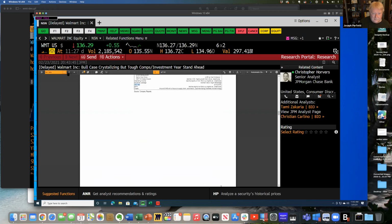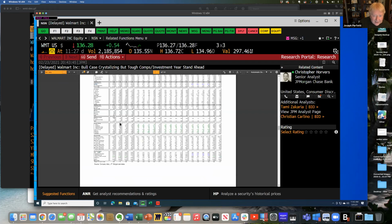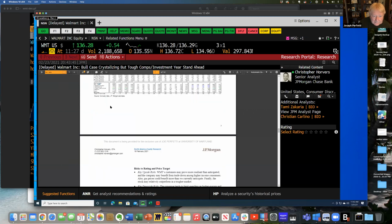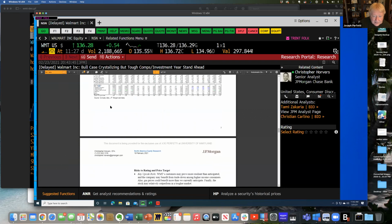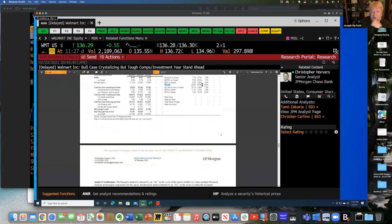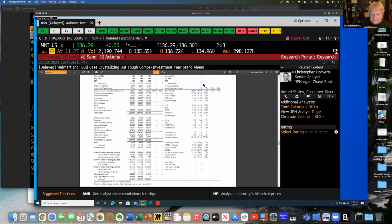And that's the guidance. And this is the actual spreadsheet that JP Morgan has. And we can actually look down here and try and figure out what they were using. Oh, here they are. JP Morgan's using 25%. They just split the difference in their model for Walmart going forward, right?